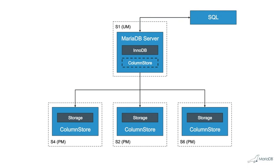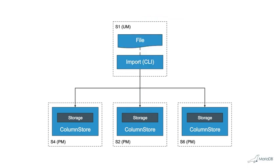So we do have an import tool. This is your typical command line import interface. If you have a CSV file, for example, you could use that import tool to import the data directly to those performance modules, which is great because you want to bypass the SQL parser, optimizer, and executor and go straight to storage. And by straight to storage, I mean we're really writing straight to those files.